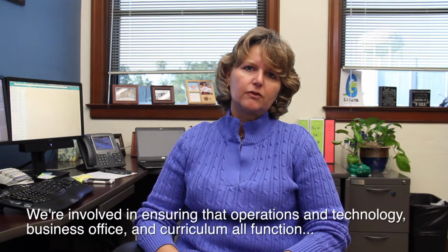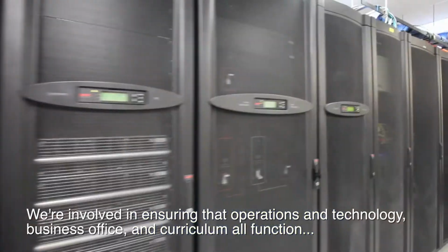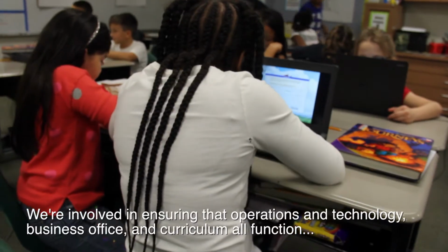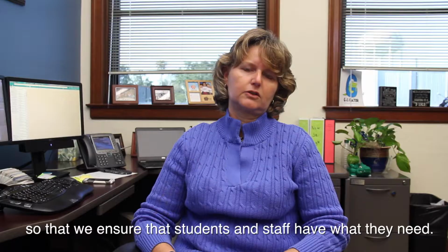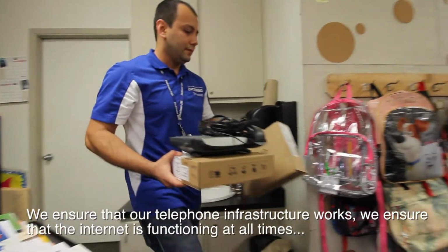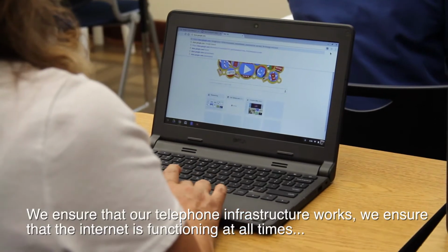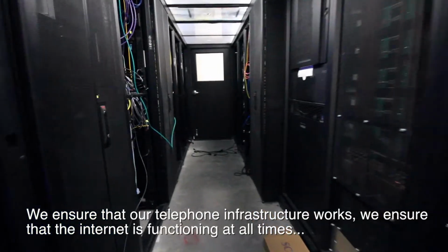The Dickinson Independent School District Technology Department focuses on supporting everything that happens in Dickinson ISD. We're involved in ensuring that operations and technology, business office, and curriculum all function so that students and staff have what they need. We ensure that our telephone infrastructure works. We ensure that the internet is functioning at all times.